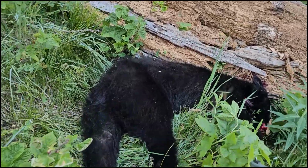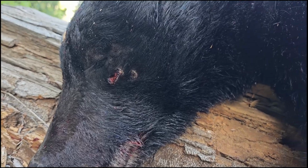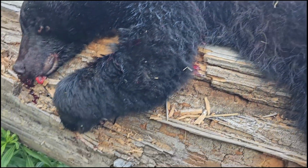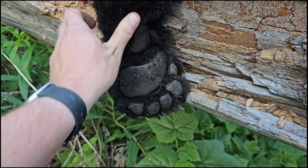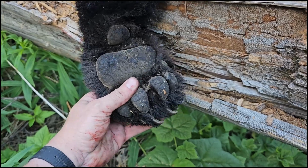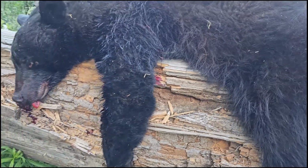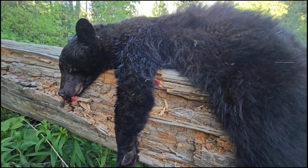Oh boy. Oh yeah, that was a double lunger. So they're breeding right now, but if you look at him, he's been fighting. I'm sure this pack out's gonna be fun, but look at them paws. He's heavy. He ain't light.